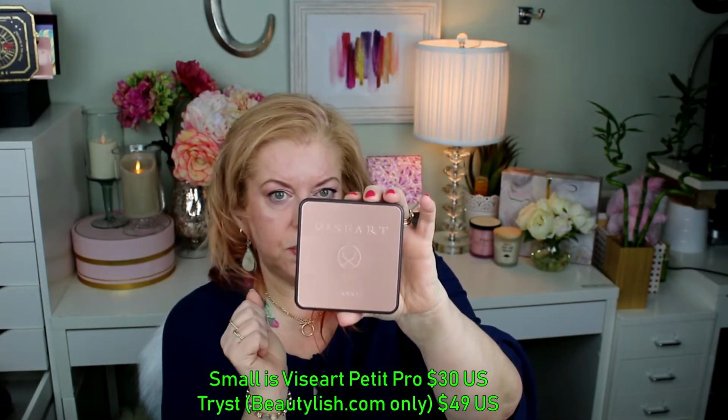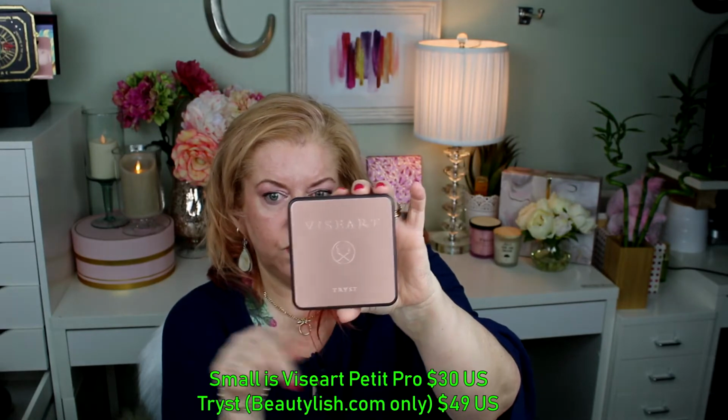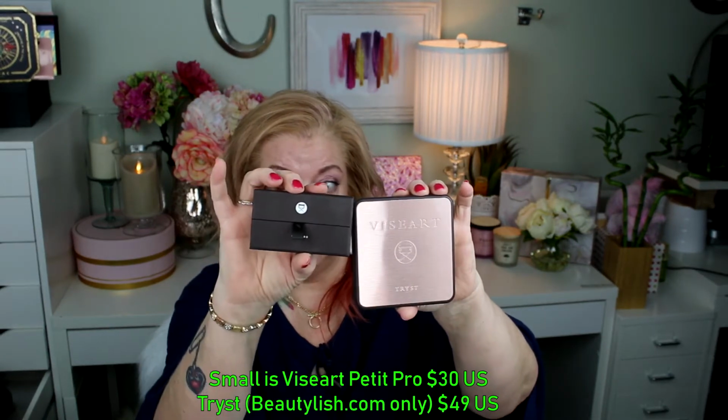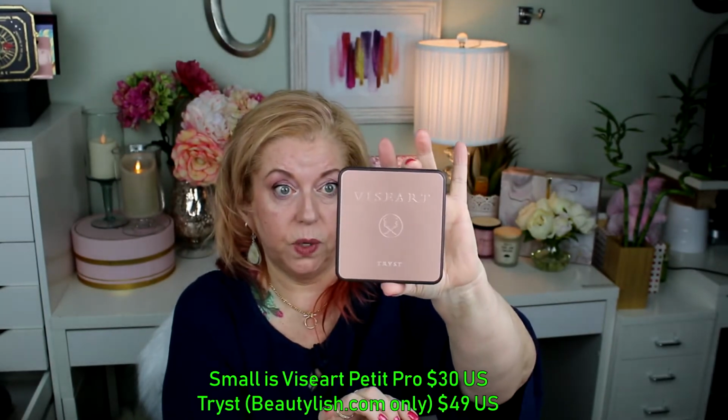I just picked this up off of Beautylish. Like I said, I will leave prices down below. This one you can get on Sephora. I don't know if they have this Trist one yet, but like I said, there are others that look like it.